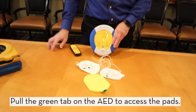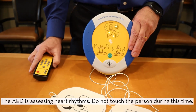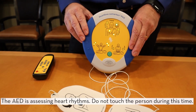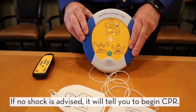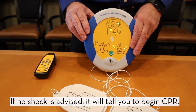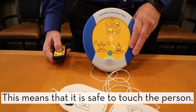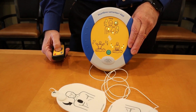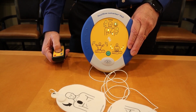Pull green tab to remove pads. Peel. Assessing heart rhythm. Do not touch the patient. Analyzing. Do not touch the patient. Analyzing. No shock advised. Begin CPR. It is safe to touch the patient. Place overlapping hands in middle of chest. Press directly down on the chest in time with metronome. Remain calm.